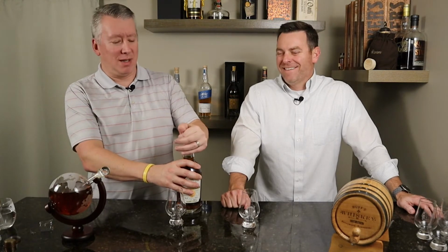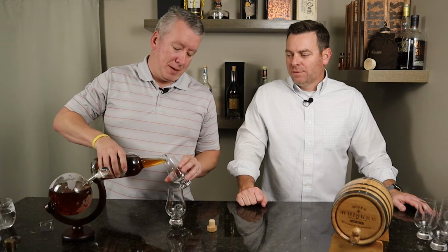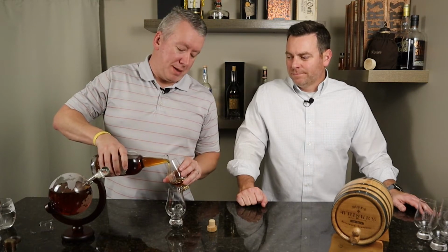They changed their bottles. Oh, that didn't work. Synthetic cork. There you go. That was a little better. Still synthetic cork. Their original bottle definitely stood out. They had a nice square shape to them. It was just something totally different. Then they switched over to this because they were having supply issues. And now there's a different bottle, a whole different label.